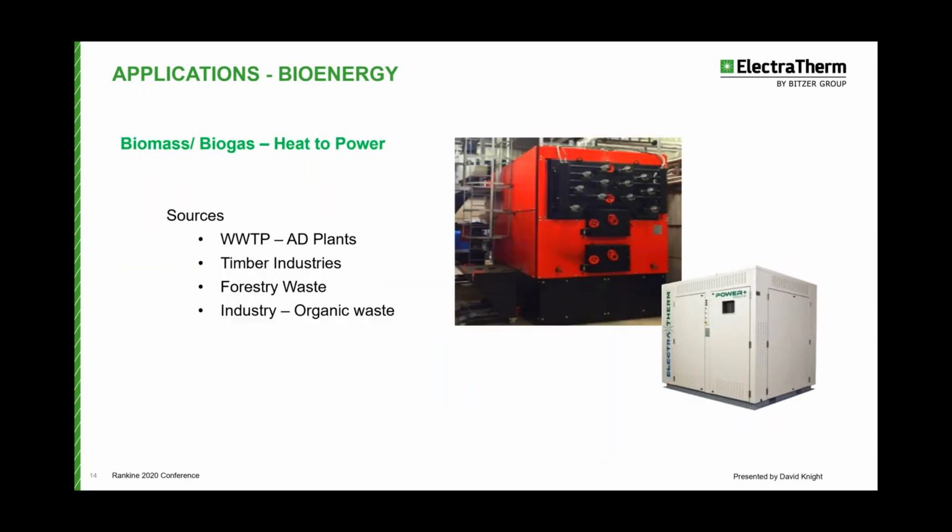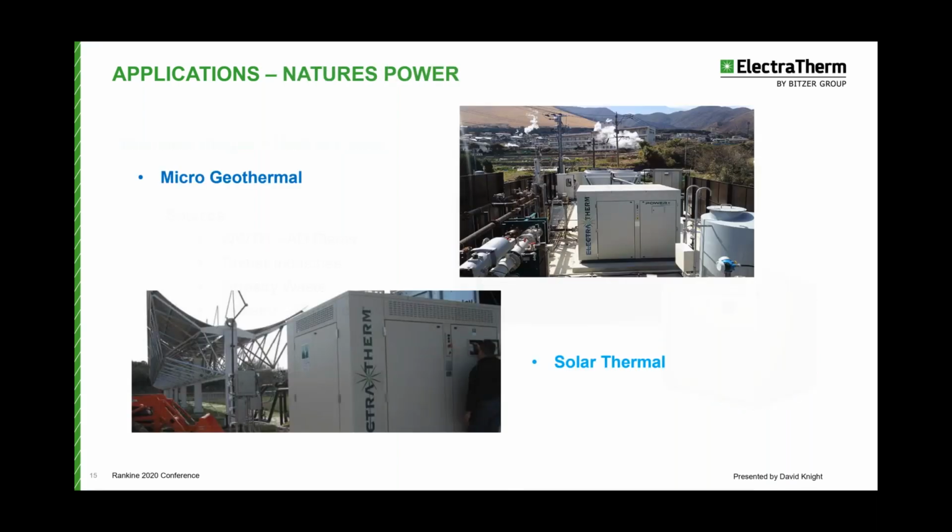For bioenergy, we will take biomass and biogas. We burn them in a boiler, and we then take the hot source from the boiler into the Power Plus generator. Nature's power can be in the form of microgeothermal or solar thermal. So in the top right-hand picture, that is a picture of an installation in Japan where we're on a small microgeothermal. We take the hot water, we're generating electricity, and at the same time, cooling the geothermal water for other uses. And the solar thermal uses the same system, except we use the sun to heat the water.